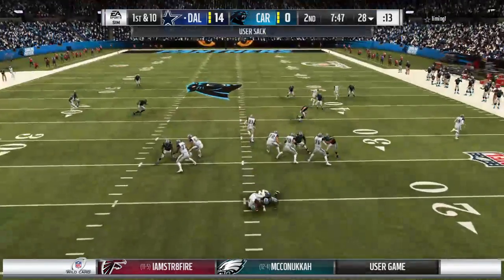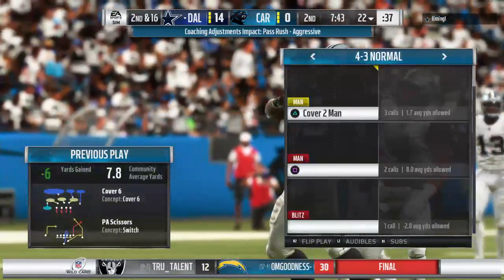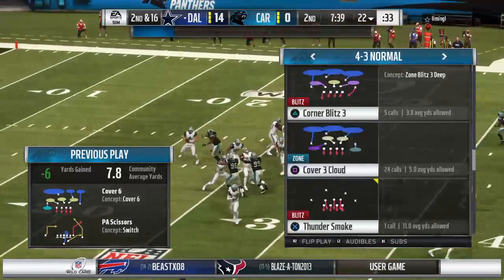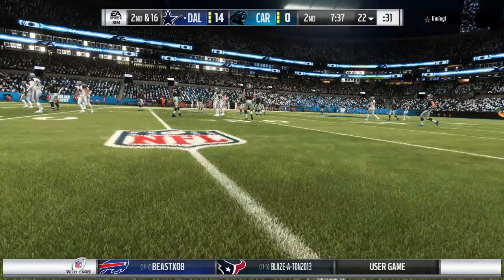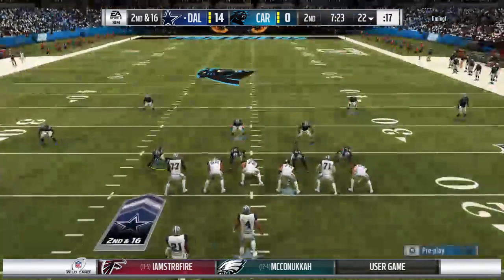Now a play fake here on 1st down. The Panther rush too strong. They get there and take him down. Dontari Poe in there to get him for his 2nd sack of the night. Sacks, a growing theme in this first half. This is 2nd and long.